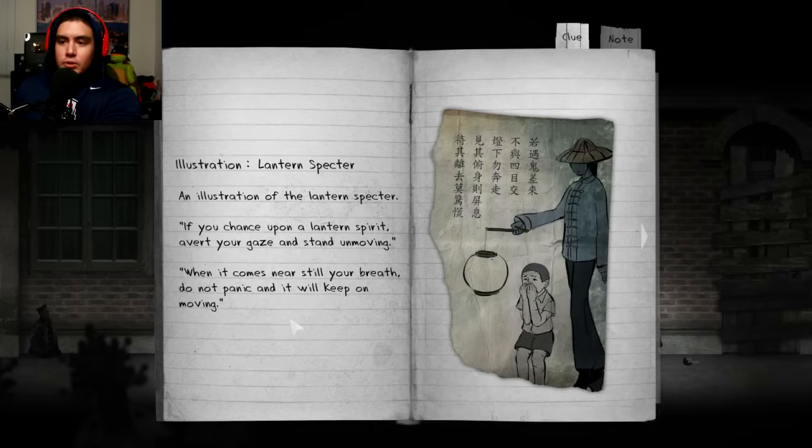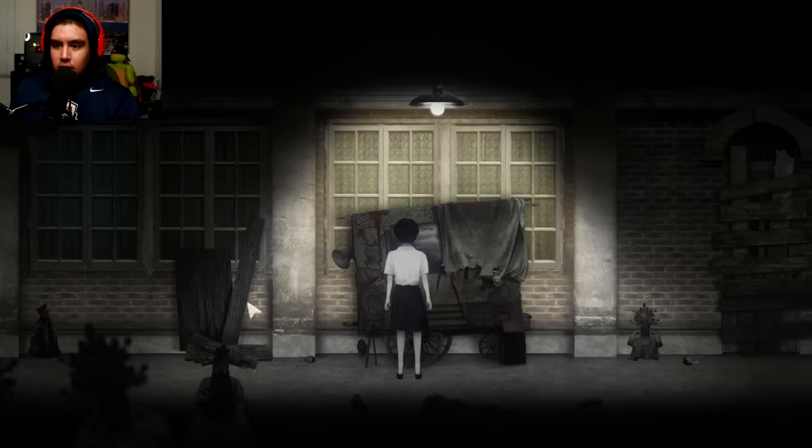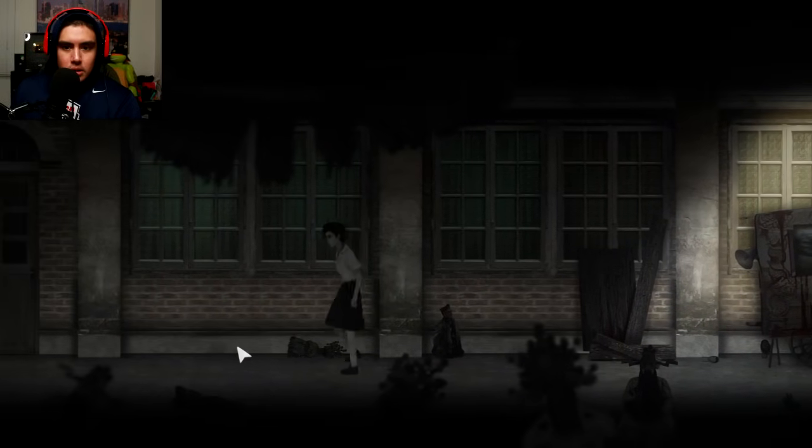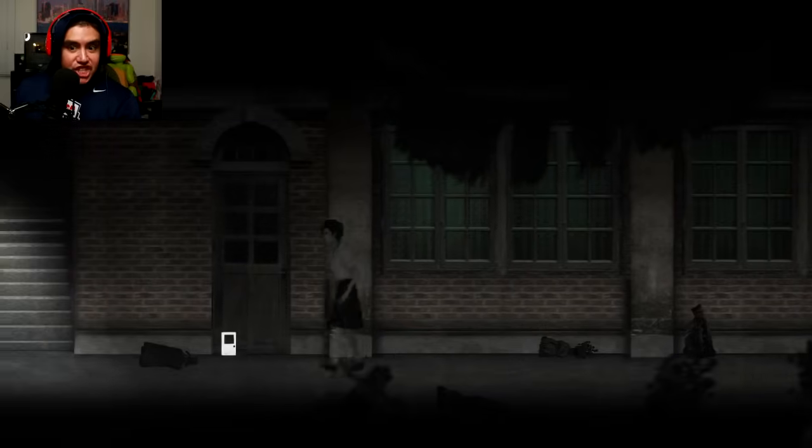Okay, so this is a new spirit. It's kind of like the Lingerer, but it's called the Lantern Spectre. So if we see it, we have to turn our body facing away from it. We can't move, and if it comes close to us, we gotta hold that breath. Okay. I'm pretty sure it's gonna pop up any second now, right? Because usually when that happens, there's somewhere near.